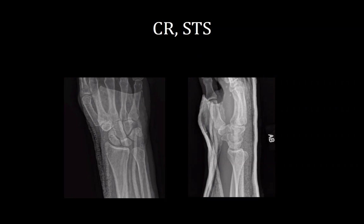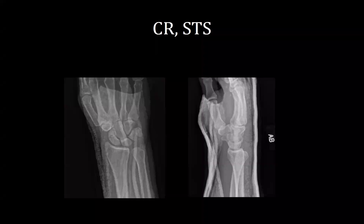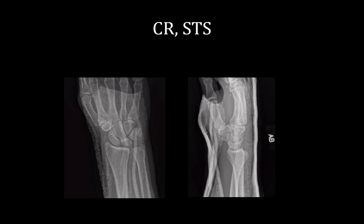Once you reduce it, was it stable? Yeah, he was stable after the reduction. It was a very palpable plonk back into place. When he initially presented, he had absolutely zero pronosupination. He was completely stuck in a semi-supinated position. But afterwards, I used fluoroscopy, and I took him through a full range of motion, pronosupination, flexion extension, and it was completely stable.